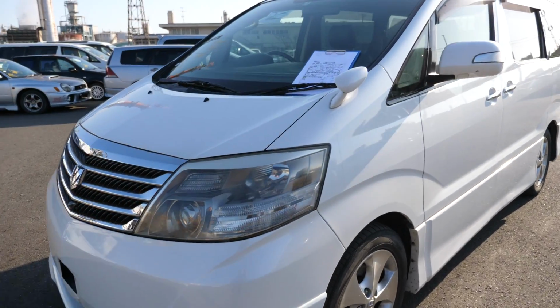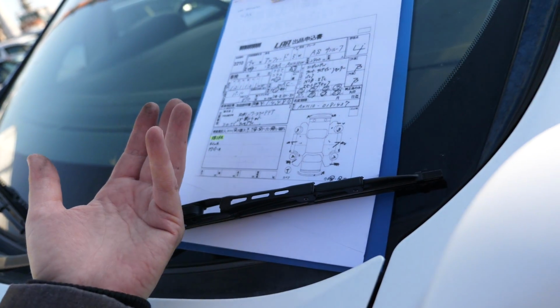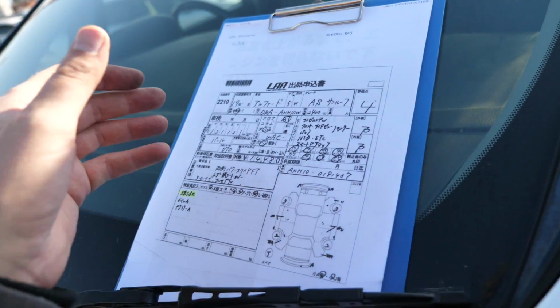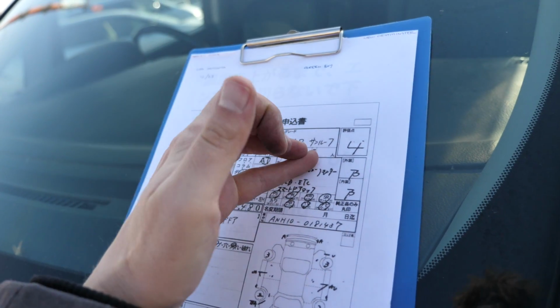So let's go ahead and do that right away. Oh, and the battery is dead. You might not have to replace it, but you might have to. I needed a battery jump box to start it. Okay, so 2007 Alphard AS sunroof model.